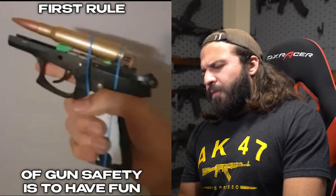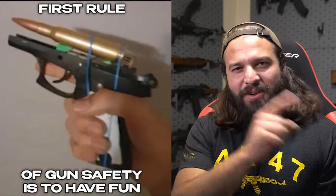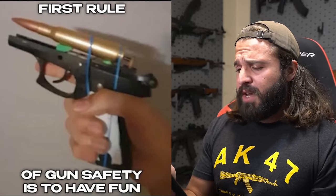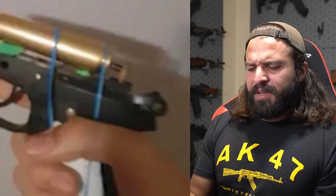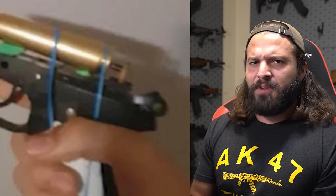Speaking of which, first rule of gun safety is to have fun. This and more on your very own episode of the Darwin Awards. Yeah, that is a round of 50 BMG strapped down to a hammer-fired pistol frame. Normally not a problem, but if you zoom in there, he appears to have some rudimentary primer striking system lined up right with the hammer.